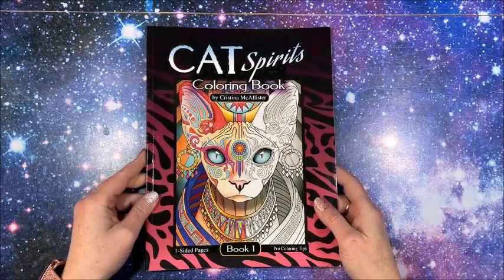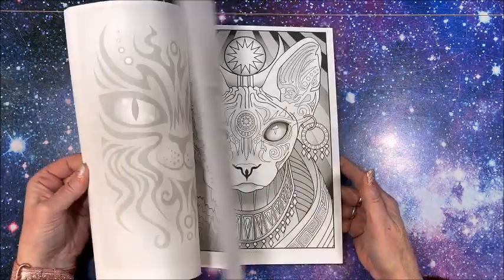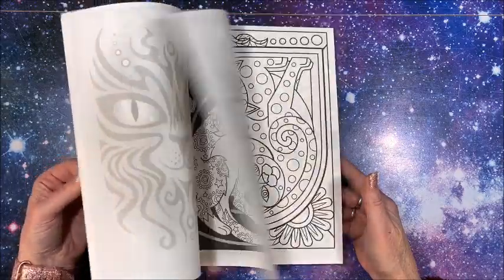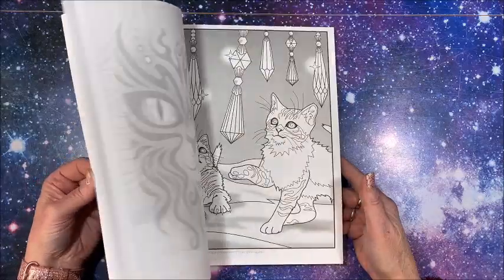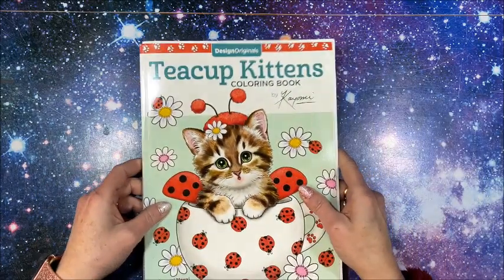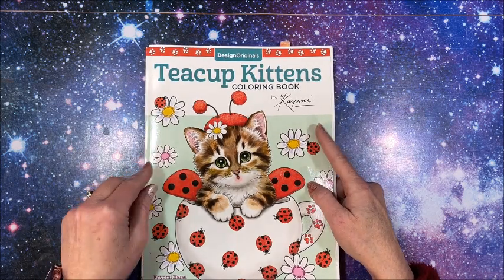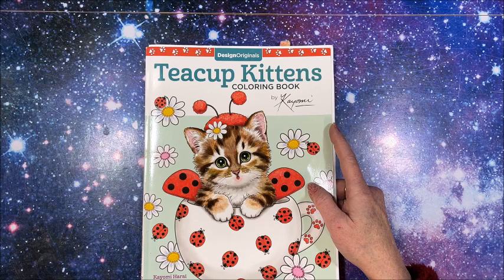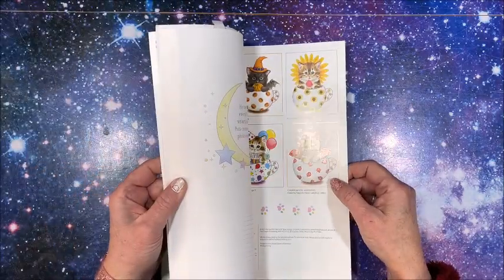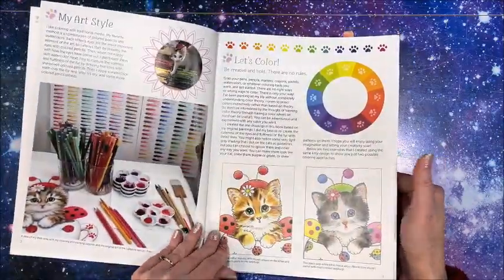And then Cat Spirits. This is by Christina McAllister. And this is grayscaled to an extent. And we have Teacup Kittens. This is a Design Originals by Kaomi. It says Kaomi Harai, H-A-R-A-I. I'm not sure if I'm pronouncing that correctly. We do have some colored in images if you want to use that for inspiration.